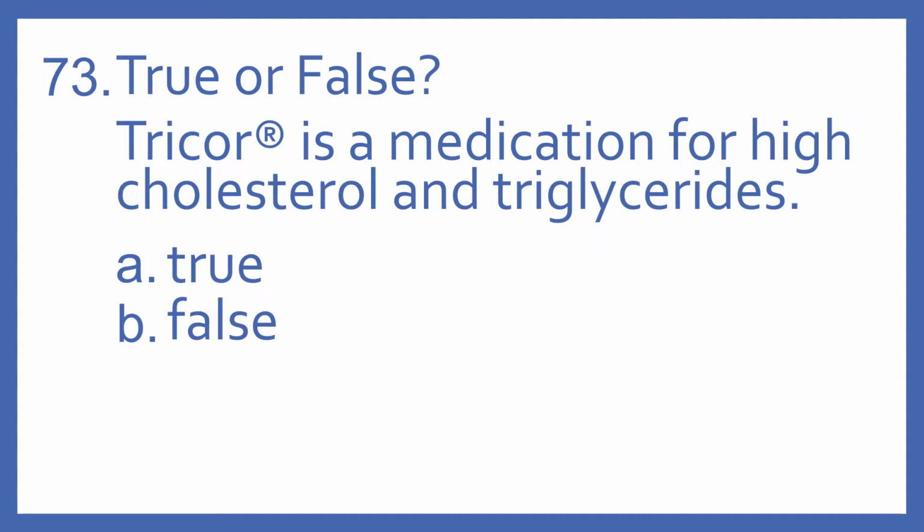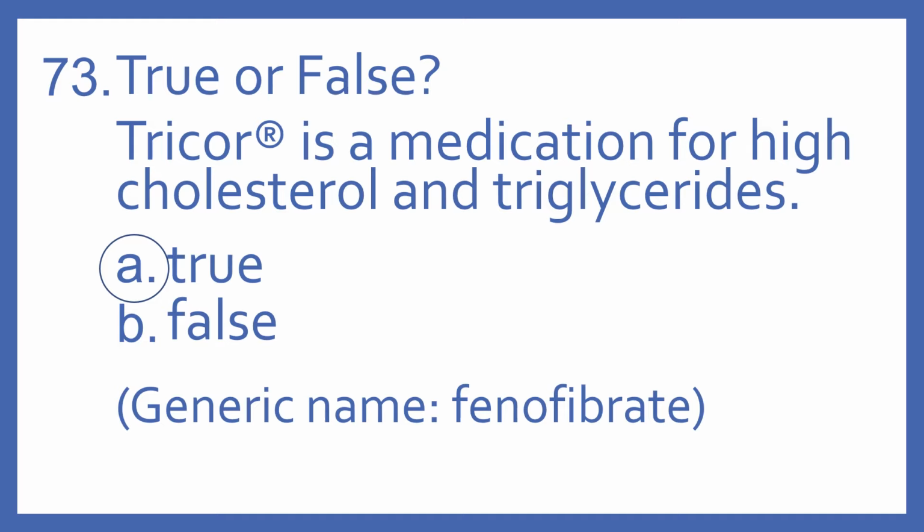Number 73. True or false? Tricor is a medication for high cholesterol and triglycerides. A. True, or B. False? The answer is A. True. Tricor is indeed a medication for high cholesterol and triglycerides. And the generic name for Tricor is fenofibrate.